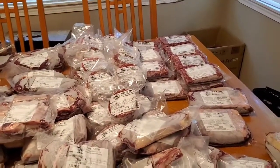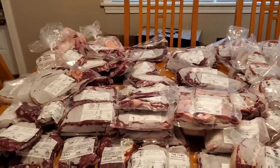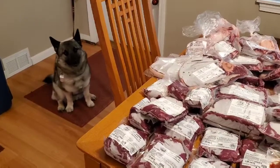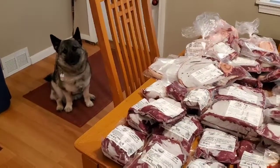So this is completely grass-fed beef, and it is grass-finished beef. And somebody's excited because he's going to have some for dinner. Oh, he's cute.